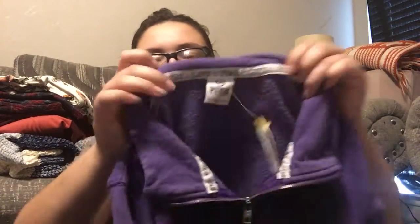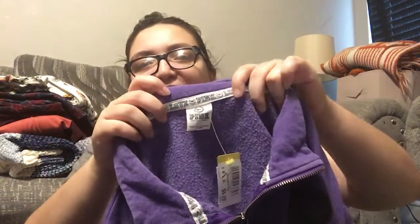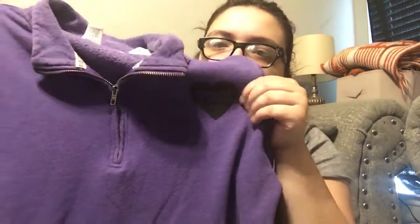So this is a Victoria's Secret Pink. It's a size large. It is just a half zip. It does have the pink heart. Oh, where is it? There you go. Pink heart in the corner. And then on the back it has the Pink spelled out. This is actually in pretty good condition. I was surprised that it was still there.